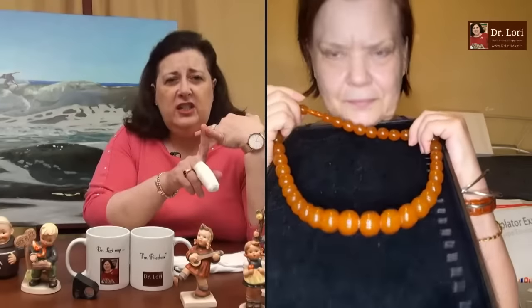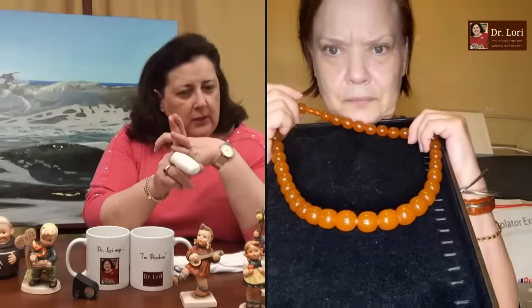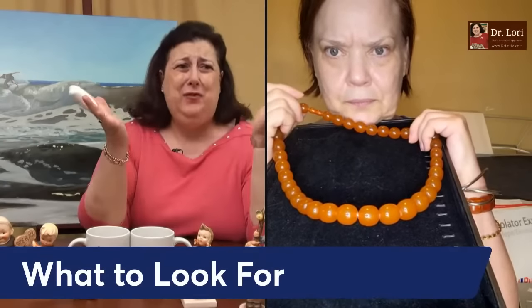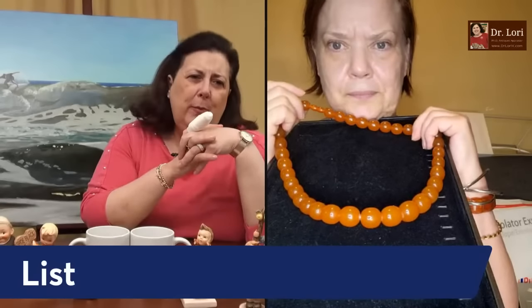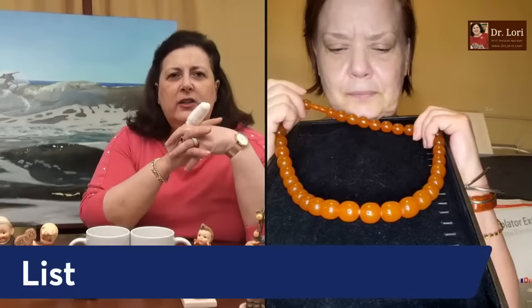But this particular piece, I want you to look for color and consistency of color. I want you to look for length. I want you to look for the graduated beads. And this is the list that you're all looking for. I want to give you the list, make it easy for you. And then I want you to also look for, of course, the material. If it were amber, you want it not to be opaque. In this particular case, it's still a nice composite. It's still a nice composite that it's opaque, or you can't really see through it.